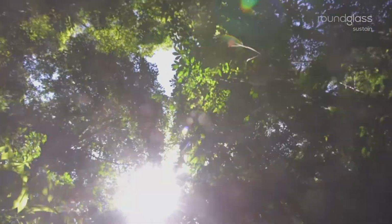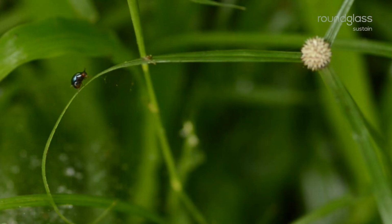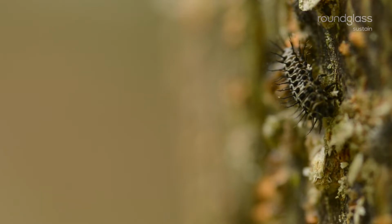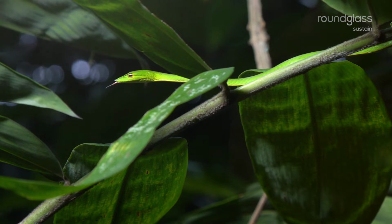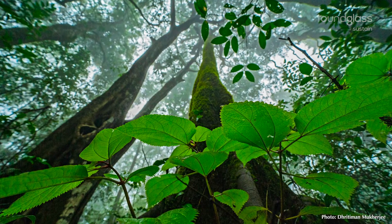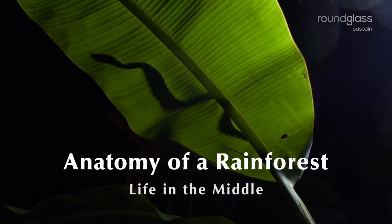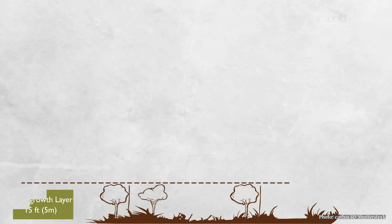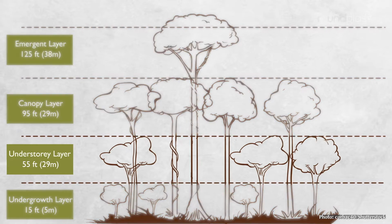A rainforest canopy braves harsh sun, winds, and rain. But barely any action reaches below. Rain trickles down, and only speckled sunlight filters through. Sheltered and still, the middle of the rainforest is a secretive place. The understory is the middle of the rainforest.